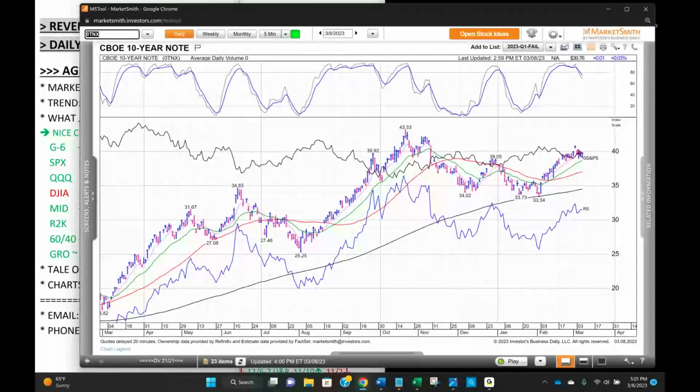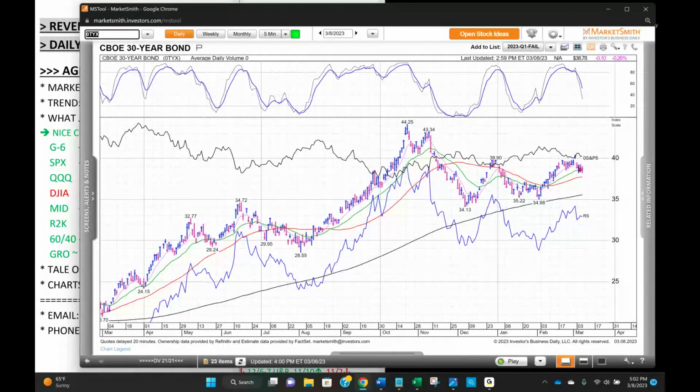We still have this island top here on yields. We finished near the high of the day on yields, but still below this 4 level on the 10-year, although on shorter terms, I believe the 2-year is above 5, if I'm not mistaken. Let's go to the 30-year, TYX. You can see the difference. The further out the duration goes, the lower the rate. Very clear that we've got an inverted curve.